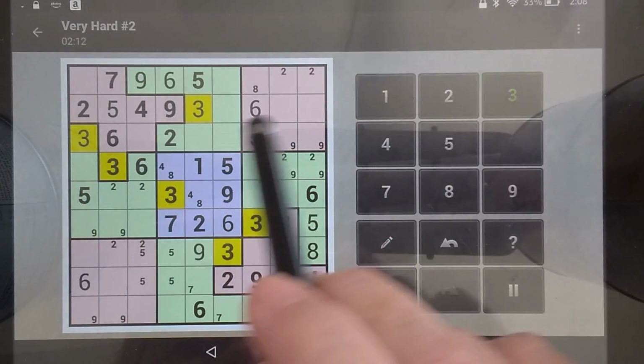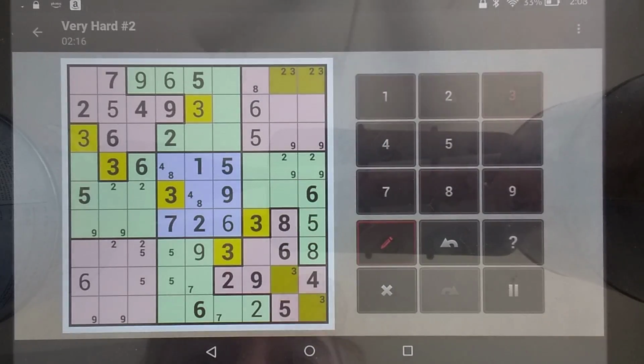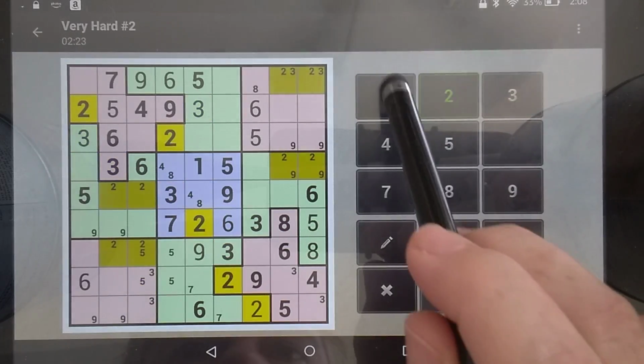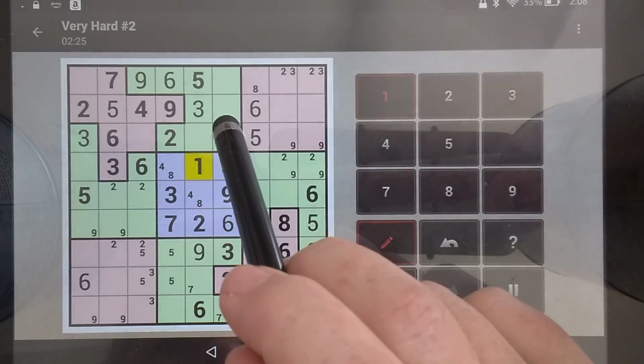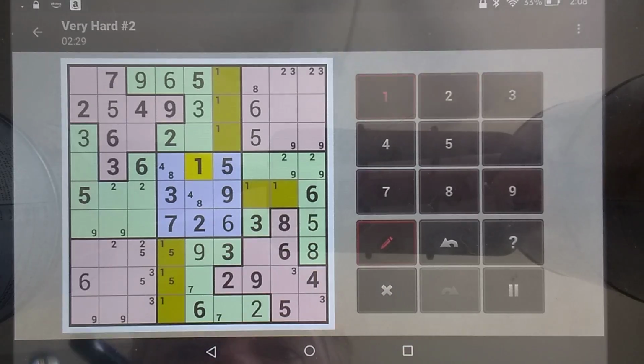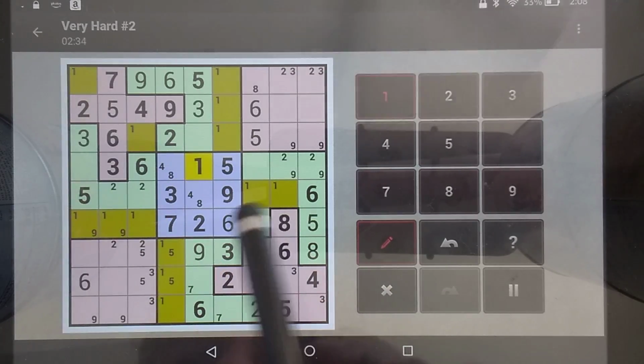Trying to get through these, there, can place that 3. Now we've got a forced 2 3 pairing there, so that's useful. And the 2's, we've already got those. Check out the 1's. That one has to be there, then this one has to be here. Here, here, these have to be the 1's.